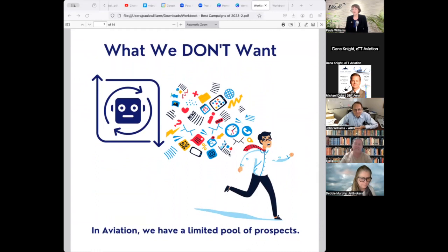And that's another good reason to use more than one method. So you send them an email. If they don't respond to the email, you send them a direct mail. If they don't respond to the direct mail, you send them something else, or you connect on LinkedIn. You continue down the path, switching methods until you connect with somebody.